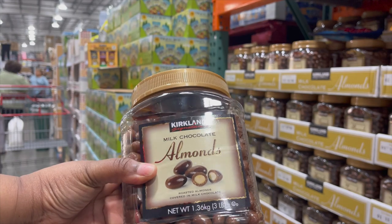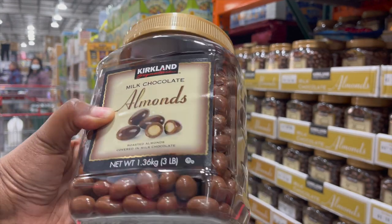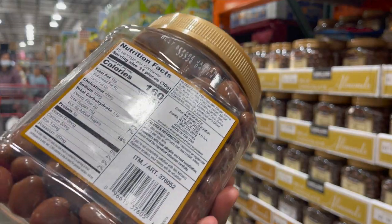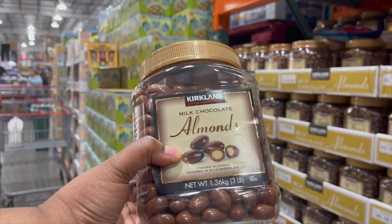I love these chocolate covered almonds. They're the best ones out. So good. They're addictive though, so I could eat a whole one of these, and that's probably not the best for my weight loss journey, so I'm going to go ahead and skip out on these right now.